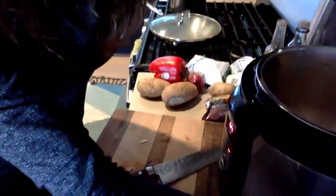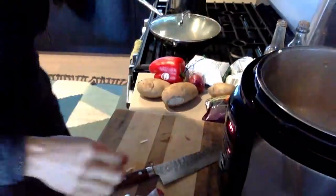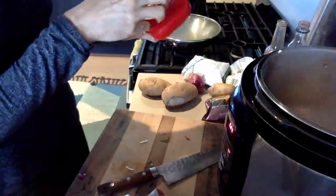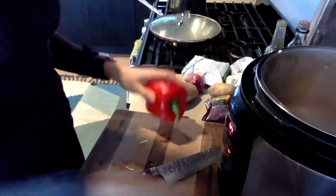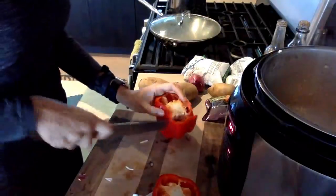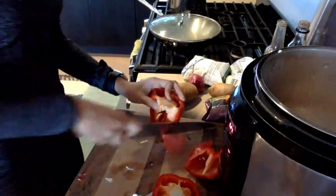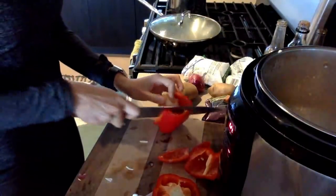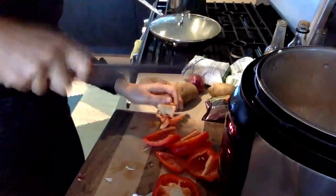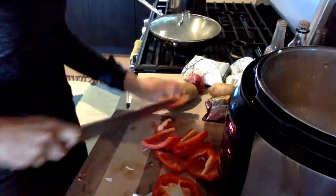Uh-oh, Facebook, come back to life. All right, let's see. What else do I need to do? I need a red bell pepper. Get my sticker off. I think Instagram, you guys can still see me. Oh, this is actually, the setup is working pretty well. I wasn't sure with the addition of the pressure cooker in my space today, but so far we're doing pretty good.